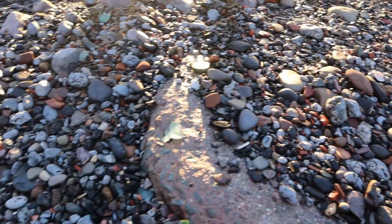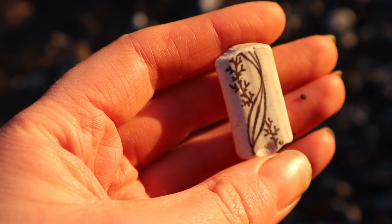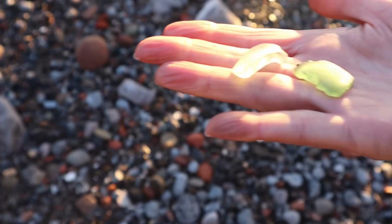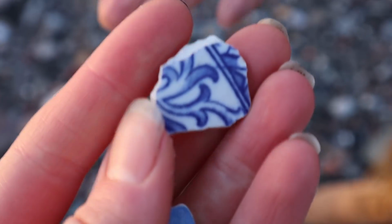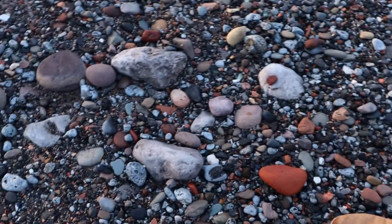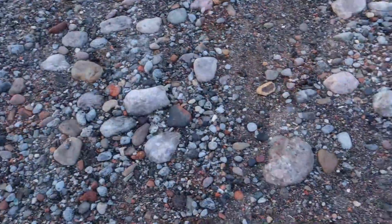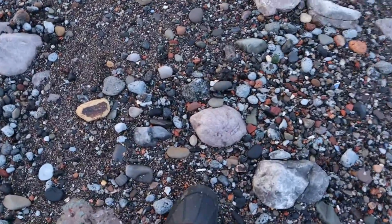There's loads of it. Anything? I've got another handle here, look. Oh, that's quite pretty actually. It is. It's got something on it. Well, there's a few pieces. See, that's a nice bit. Oh, got a few bits. You got a giant bit of glass as well. Good. Quite a few bits on this beach. There's actually loads of bits and bobs on this beach, isn't there?